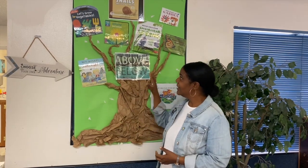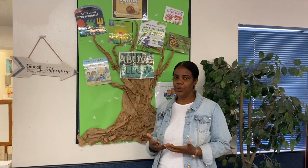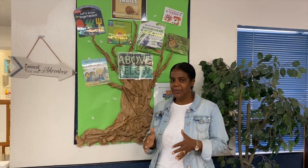You can see that these are the different books that the kids have explored throughout the month of April to talk about Earth Day. But these are projects that you would be able to do any time of the month and any time of the year. Because of course we don't want to appreciate the Earth just in April, just like Mother's Day. We don't want to appreciate Mom just in the month of May. We want to appreciate her year round, and we want to appreciate our Earth year round as well. So welcome to our preschool.